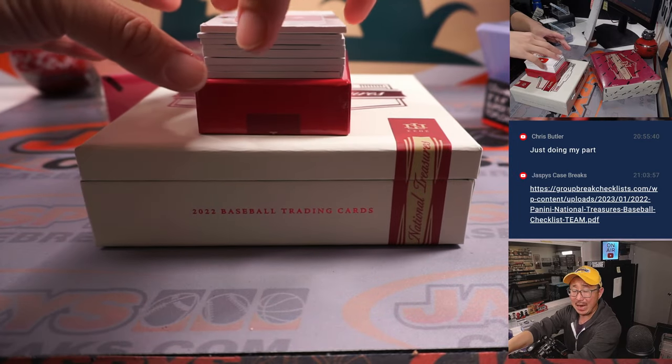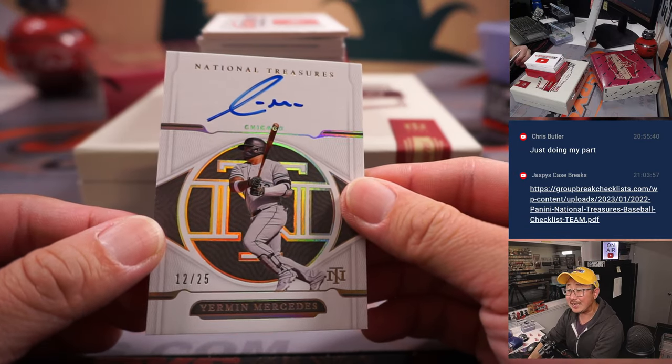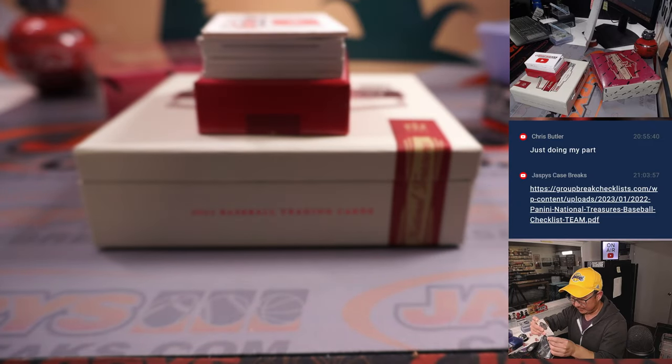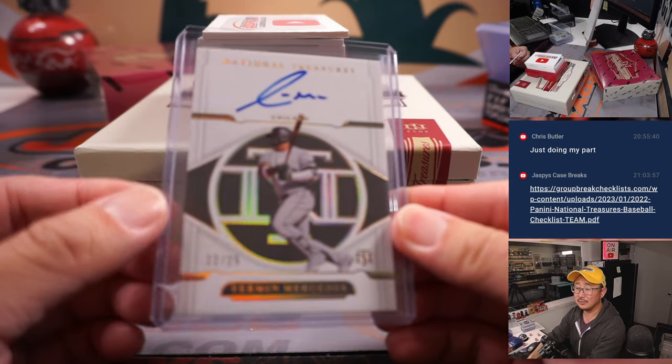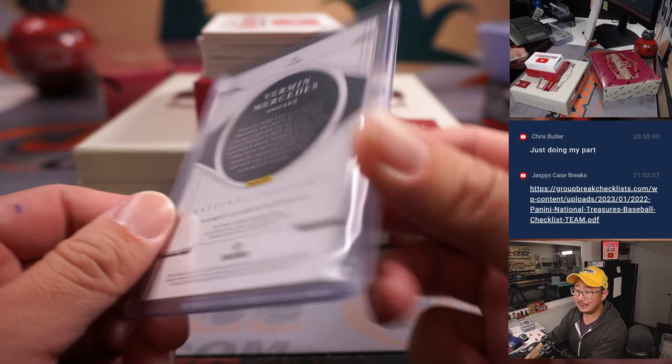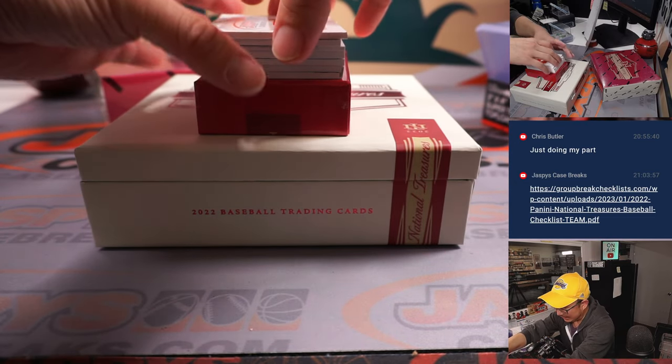What's everyone's favorite pie? There's Yermin Mercedes, 12 out of 25. That is for the White Sox. White Sox 2, Chris Butler. I like pumpkin pie. Apple pie. Key lime pie.